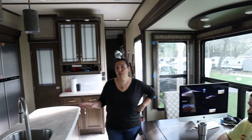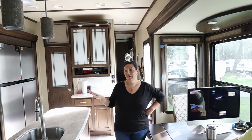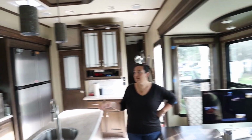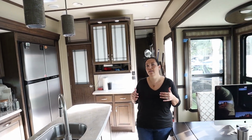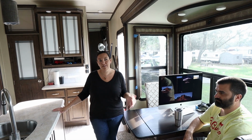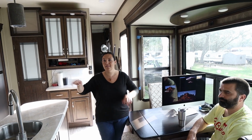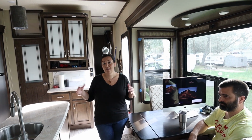One of the features that we noticed about this model was all the windows. It does have a lot of windows, and we really felt that brightens up the space. Right now we have no lights on, and the sun's out, and it's so bright in here. In the morning when the sun's rising, I can come and open all the blinds, and I don't have to turn the lights on. So that was one of the reasons why we picked this model.